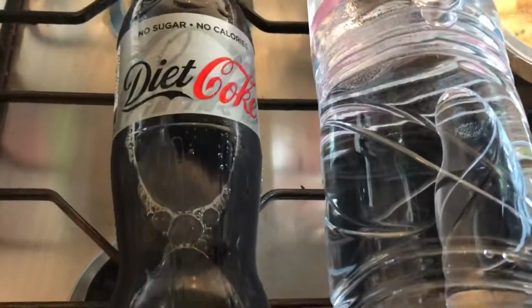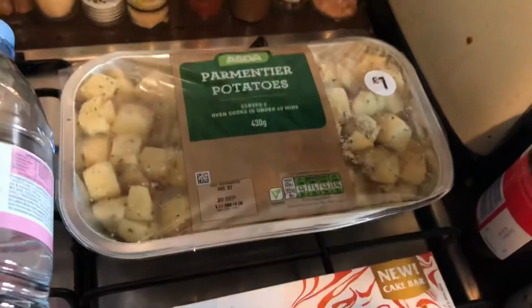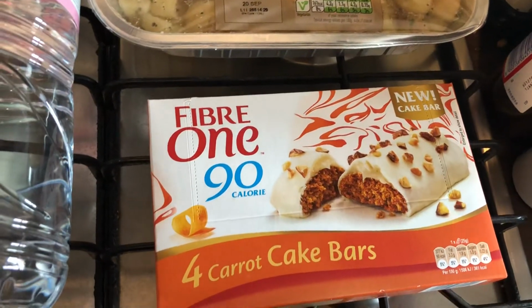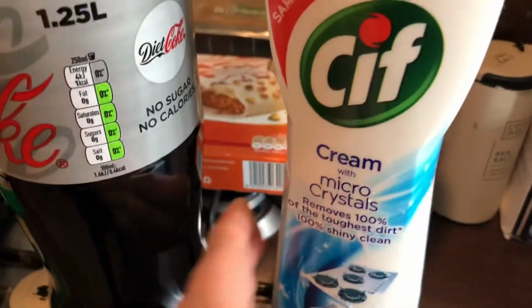Then I picked up a small bottle of Diet Coke, a small, well it's not small, it's a 1.5 litre bottle of Evian. I got some permitted potatoes, some Fibre One carrot cake bars. These are so yummy. I got a 1.25 litre bottle of Diet Coke, and then the final cleaning item is another item that she uses.